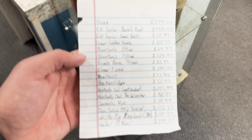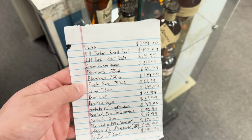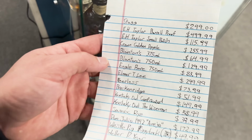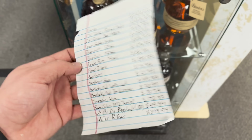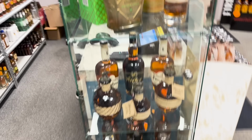All right, so these are their prices on all their stuff. Sure enough, Blanton's, Eagle Rare. Eagle Rare is typically around that price in this area, so not too bad there. Stagg for $299, that's about going right on secondary, so a lot of secondary prices here, but nice enough to see it here in this part of town. There we go. Neat little shop here. All right, so that's about it here at the Spirit Sisters. Stagg, Buffalo Trace, all the cool stuff for all the cool people. Honestly, I think that store's probably got the most amount of stuff sitting on the shelf.